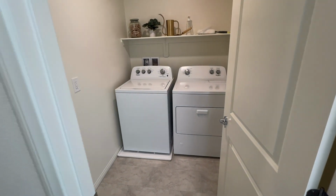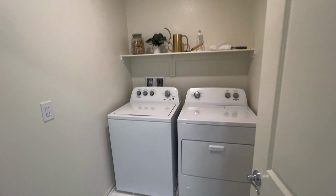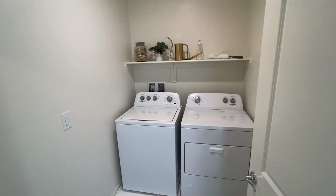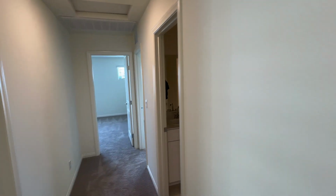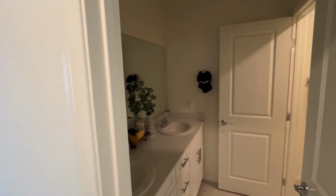Also, laundry room upstairs. Washer and dryer are included with your home purchase. Also, the refrigerator and your blinds. So big bonus, guys. Linen closet. Pretty much all you would have to bring is just your furniture and your clothes, and you're ready to go.